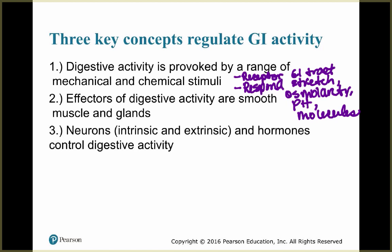Now, the next key concept is that the effectors of digestive activity are basically smooth muscle and glands. So when stimulated, the receptors that we were just talking about can initiate reflexes that stimulate smooth muscles. Those smooth muscles are there to help mix and move the contents within the alimentary canal. At the same time, reflexes can also help to activate or inhibit digestive glands. And these glands help to secrete digestive juices or hormones.